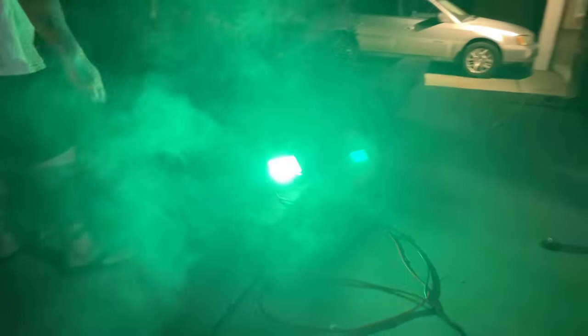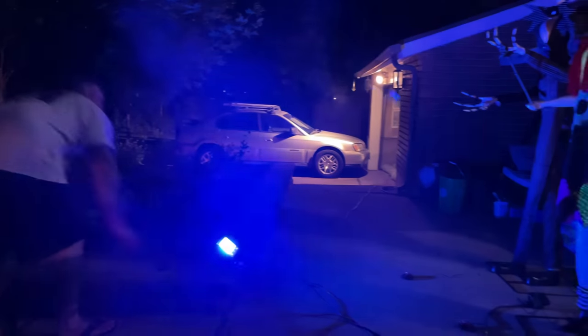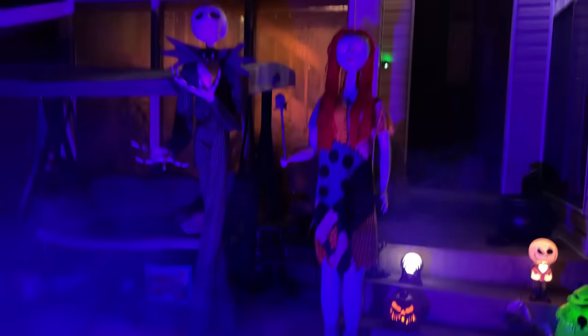Ooh, let's do the color changer back on this real quick. I'm gonna set it back on the color changer and just do one last awesome view of this. Look how cool that looks. Oh my gosh, there's just something about fog with bright lights on it. But that light is so bright, you guys, I kept blinding myself. Don't look directly at it. You can turn the brightness up or down with the remote, which is quite convenient.